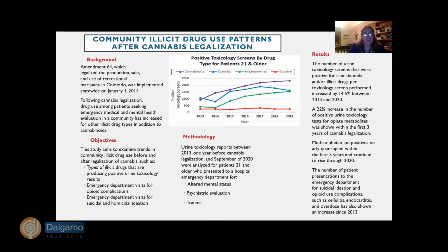This is my study. We record all the urine drug screens done in the emergency department since 2013. So we have approximately 8 or 9 months pre-legalization, because 2013 was the year it was passed, but it was not open for retail stores until 2014. If you look at the top line, you can see that this is recordings of all the urine drug screens done in our emergency department since that time. So we have, I think, about 40,000 tests, individual tests.